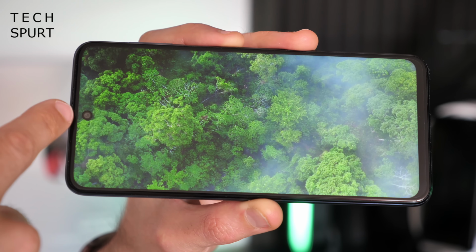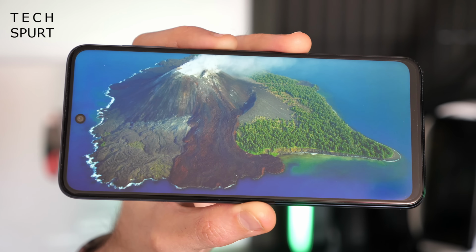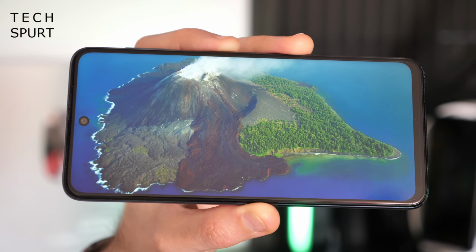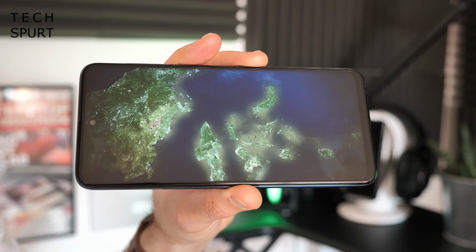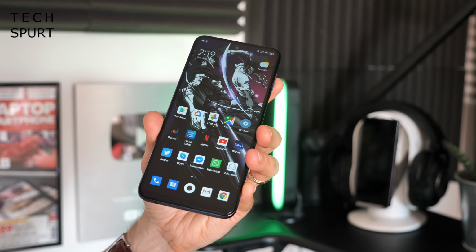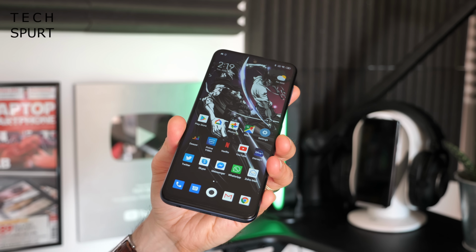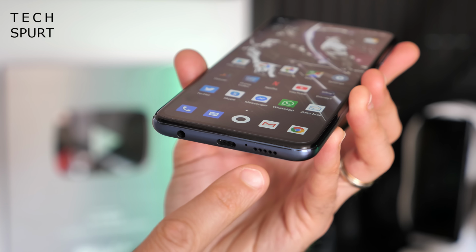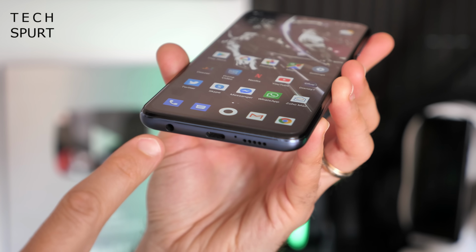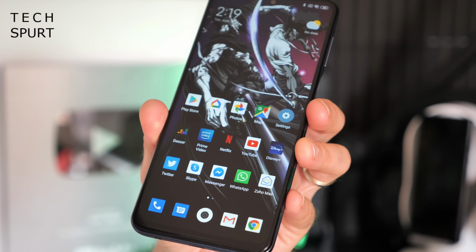Like also only a dinky little pinhole camera up here. Sadly, it is centrally positioned. I prefer when it's kind of wedged off in a corner because it's less intrusive, less obvious then. But you know what? That looks like pretty impressive stuff. Sadly, you don't get built-in stereo speakers here on the Redmi Note 9 Pro, unlike some rivals around this price point like the Moto G8 and the Oppo A9 2020. It's just a single mono blaster down below. However, you do at least get that headphone jack so you can plug in, and you've got full Bluetooth 5 support as well if you want to go wireless.